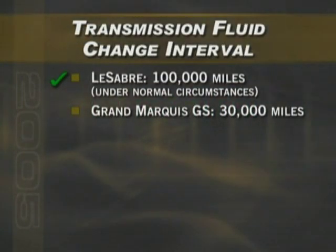The transmission fluid change interval on the LeSabre is 100,000 miles. Transmission fluid changes on the Marquis GS are recommended every 30,000 miles.